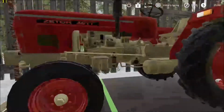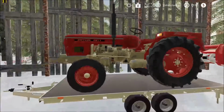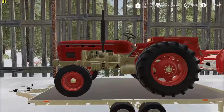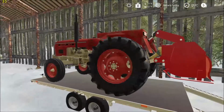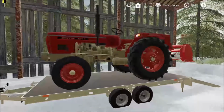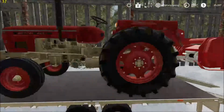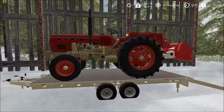Also, I'm going to do some other servicing. I'm going to change a few filters and just make sure that this tractor is ready for springtime, because this is going to be the workhorse. This is going to be the tractor that pretty much does everything for us. It's going to be doing the tilling, hopefully doing planting if we can get a planter. It's going to be pretty much doing everything.